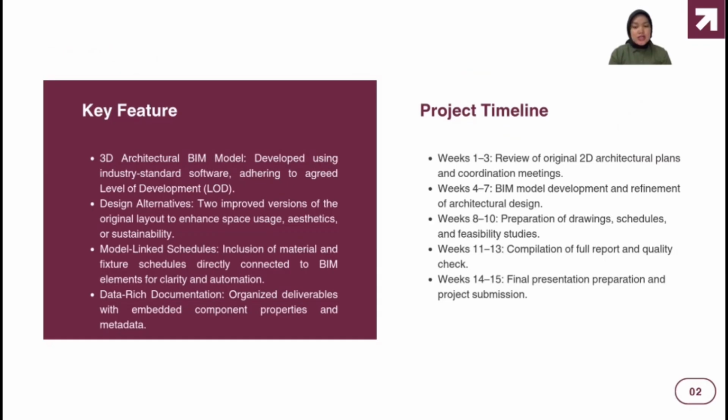Our key features are, first, a 3D architectural BIM model, which is developed using industry standard software, adhering to a given level of development, which is LOD. Second is design alternatives, an improved version of the original layout to enhance space use, aesthetics and sustainability. Third is modeling schedules, inclusive of material and feature schedules directly connected to the BIM elements for clarity and automation. Last but not least, data-rich documentation, which is organized and delivered with embedded component properties and metadata.